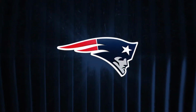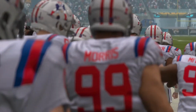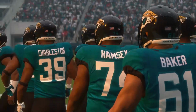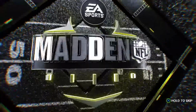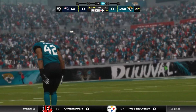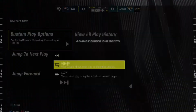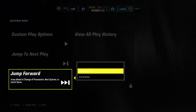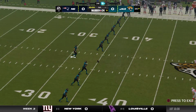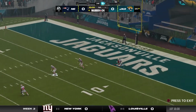The folks here in Florida are definitely used to this. Rain in the forecast as we join you from Everbank Stadium here in the city of Jacksonville. Today it's week 3, and we've got a good one in. Two 1-1 teams, each looking to move over .500, and we're underway here in week 3.